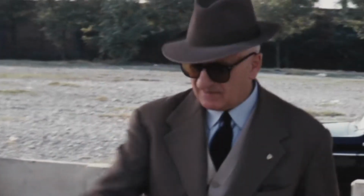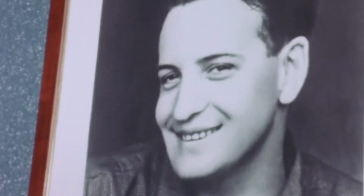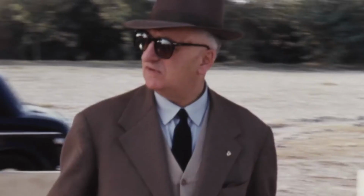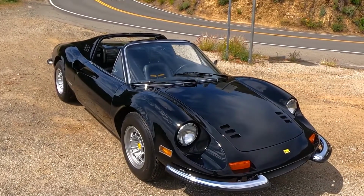Now, the story behind the Dino V6 actually goes back to a family relationship. Enzo never really wanted to build a V6 because we all know he loved his V12 powered sports cars. But his son, whose nickname was Dino, really wanted to build a mid-engine V6 powered sports car as sort of an entry-level Ferrari that could compete with Porsche's highly successful 911. Enzo eventually relented and allowed Dino to develop the V6, and then when that V6 went into a Ferrari vehicle, Enzo actually sold it under a different nameplate, the Dino, without any Ferrari badging.